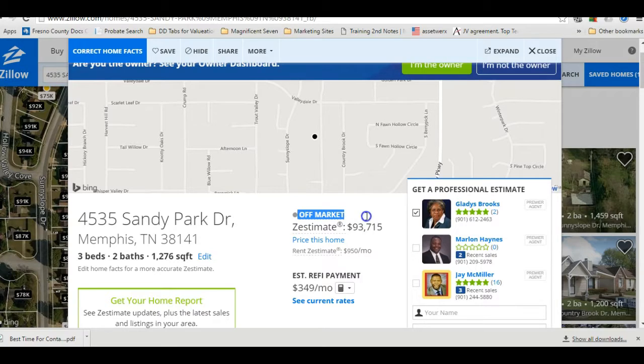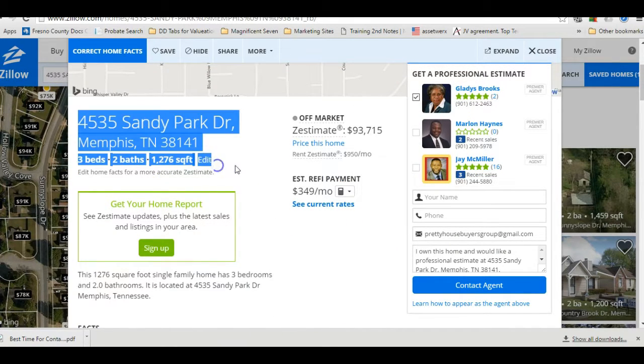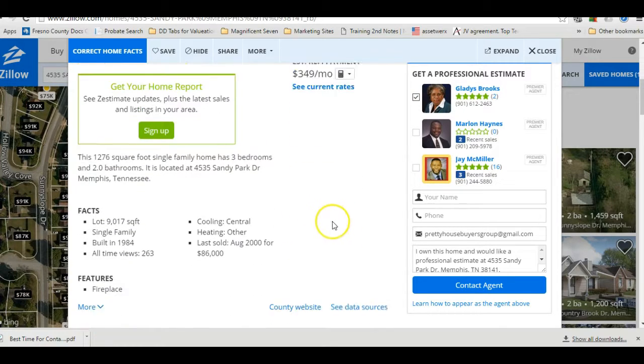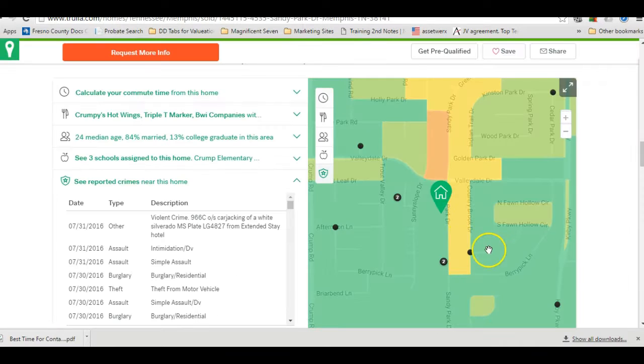Wow. Off market. Zillow's estimate says it's worth $93,000. So it's a solid, well-rounded, bread and butter house that you want. A 3-bedroom, 2-bath, 1,200 square foot. This is easy. I mean, this is a no-brainer.